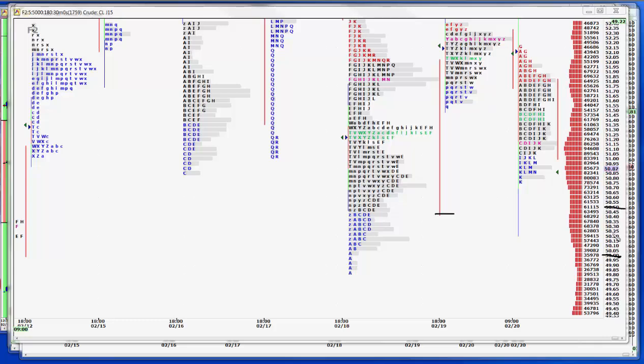I like this $50 area. I don't know if we can get there. We've rejected prices below 40, so we're going to make 50, 50.25 buy one. And we're going to make 49.50, 49.75 buy two.